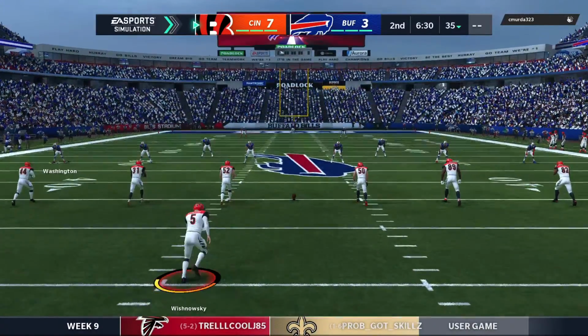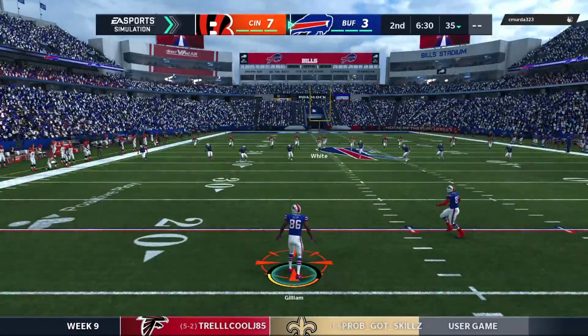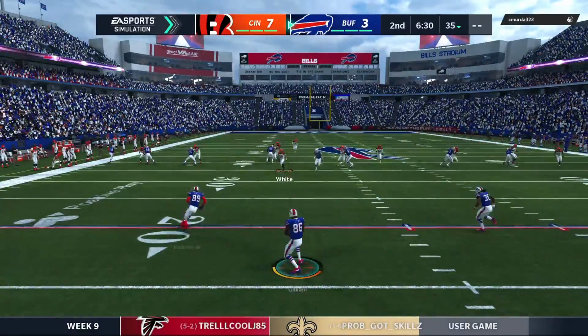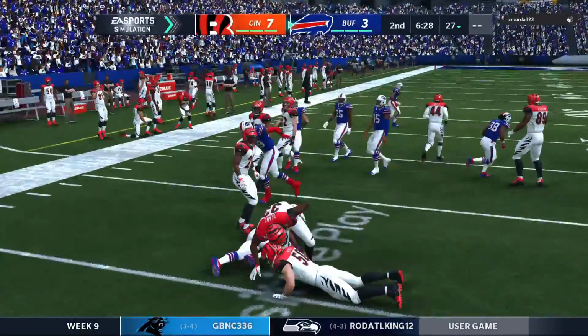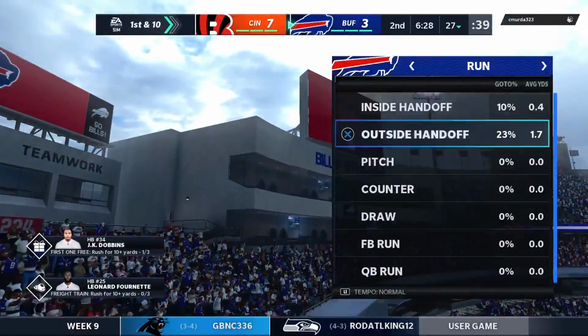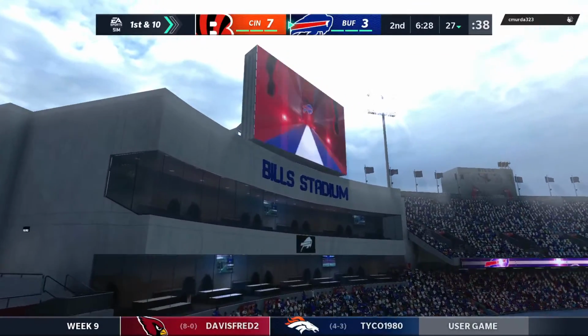And that makes it a 7-3 lead. Here is Wisnowski to boot it away following the touchdown. Fields this way up at the 17. And out a little across the 25 to the 27. First and 10 at their own 27-yard line.